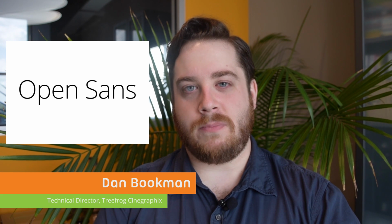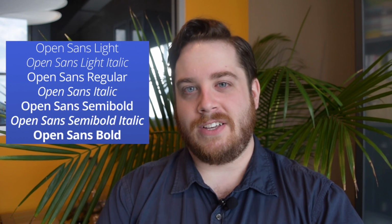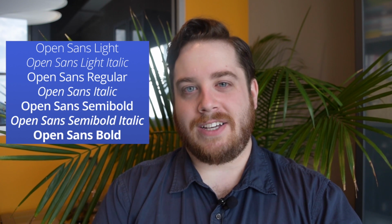I think my favorite font right now is Open Sans. It's a very pretty sans serif font. It's got lots of thicknesses, weights. It's got beautiful italic. It's a good font. We use Open Sans in almost every project, where we used to use Arial or Helvetica.